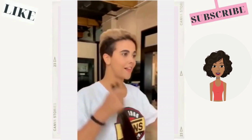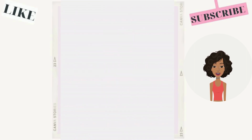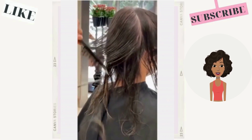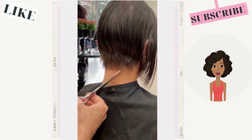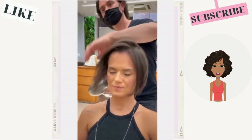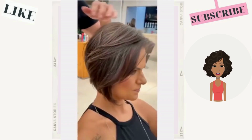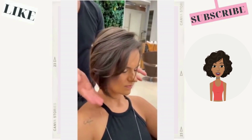So moving into the next one, we see someone getting their hair cut into maybe a bob. So she does have more of an angled bob with this one. Now she does have pretty thin hair, and I think that this bob cut really just kind of added more volume to the hair overall. This is a great shape if you do have thin hair and you want your hair to appear more voluminous.